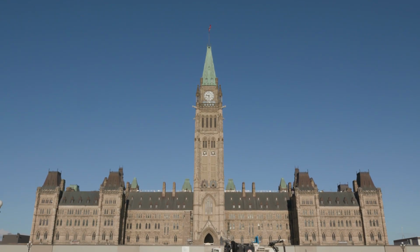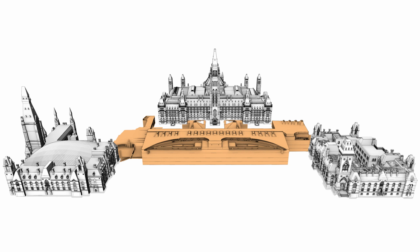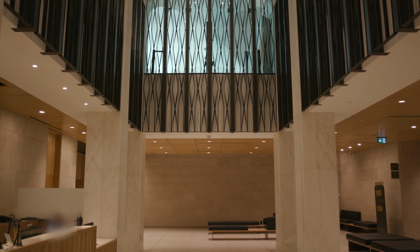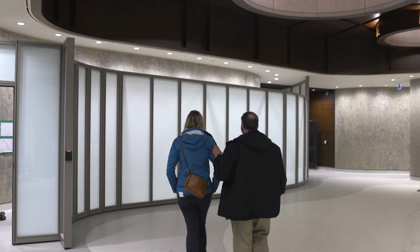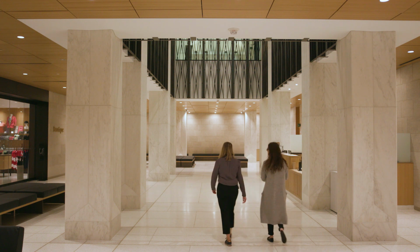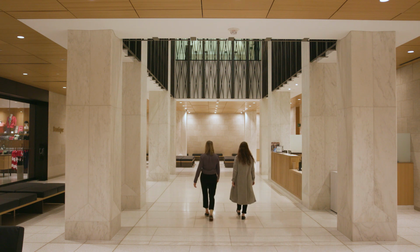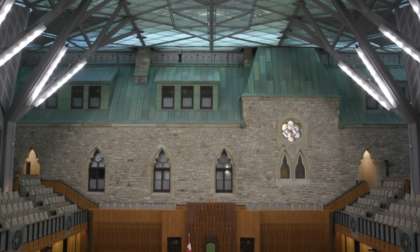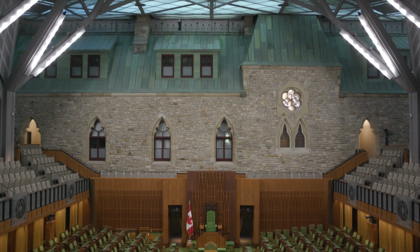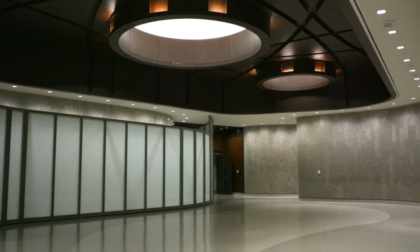Once completed, the Parliament Welcome Centre will link the West, East, and Centre Blocks into an integrated parliamentary complex and improve security on Parliament Hill. It will also offer a curated visitor experience with expanded opportunities for the visiting public, including school children, to engage on the important role of Parliament. It will also provide additional space for parliamentary functions.